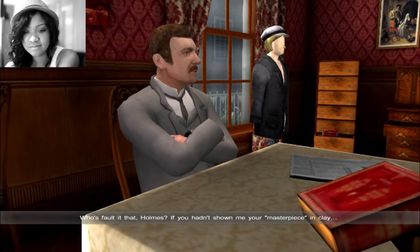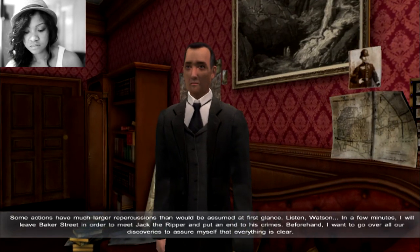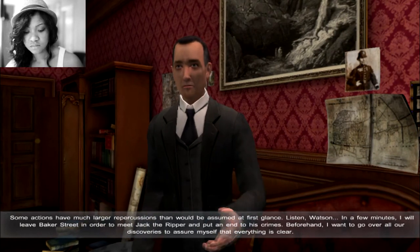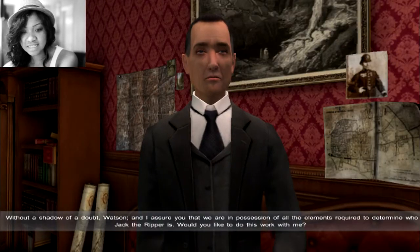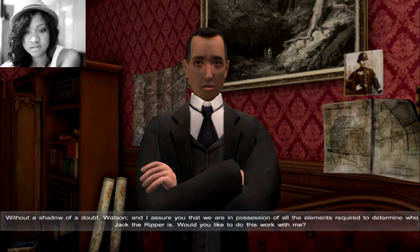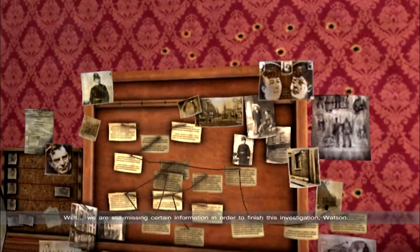If you hadn't shown me your masterpiece in clay. Some actions have much larger repercussions than would be assumed at first glance. Listen, Watson, in a few minutes I will leave Baker Street in order to meet Jack the Ripper and put an end to his crimes. Beforehand, I want to go over all our discoveries to assure myself that everything is clear. Jack the Ripper? You know the identity of Jack the Ripper? Yes, without a doubt, Watson. And I assure you that we are in possession of all the elements required to determine who Jack the Ripper is. Would you like to do this work with me? Yes, of course. Alright, guys, we're almost done. Well, we are still missing certain information in order to finish this investigation, Watson.